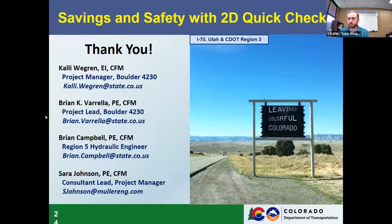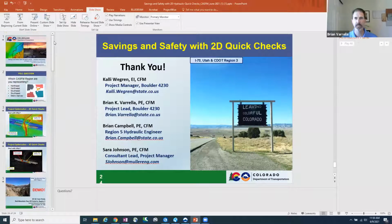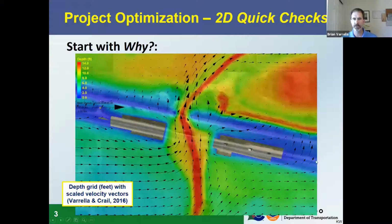Kalli, if you can go back to the slides that showed the work that Hannah Crail prepared back in 2016, maybe just slide number 3 would be perfect. What we found with this bridge, this is one that we partnered with AECOM on, and it was our friends at AECOM in Salt Lake that ended up working with us on this. You can see that there's a lot of flow in the overbank coming to that bridge from the west, from the left. And you actually get a collision of flow at the bridge where the main channel runs from south to north, but 40% of the flow is actually in the overbank and has to make that hard turn.